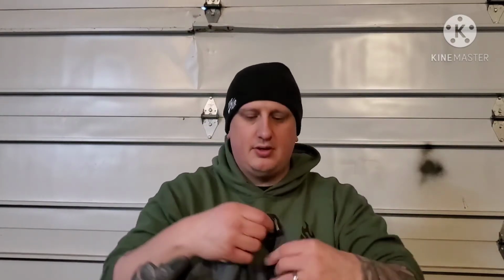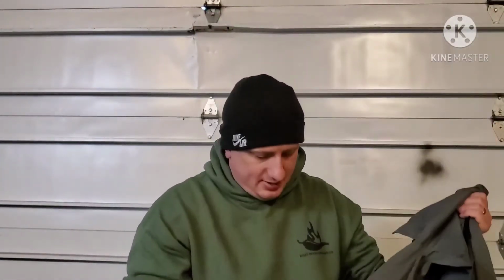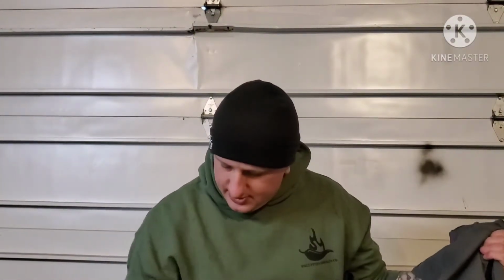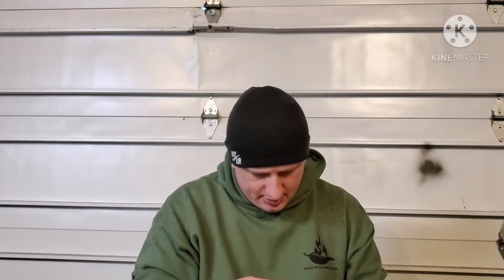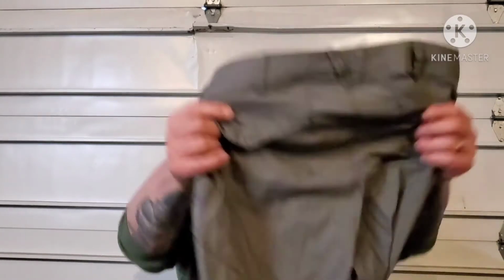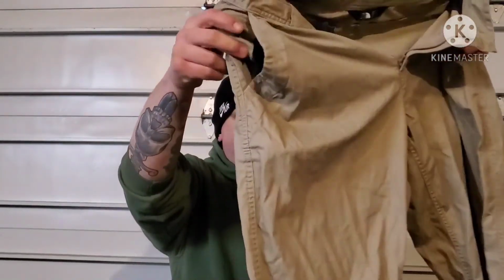Arc'teryx. I don't know how to say that. These just seem like good hiking pants. I don't know much about this brand. They seem like good, lightweight hiking pants. In size 30, so it's decent. It's a good size. So I'm gonna give those a shot. They're super lightweight, so got those at the bins. Otherwise, this is Columbia, no, North Face. This is another pair of North Face pants.